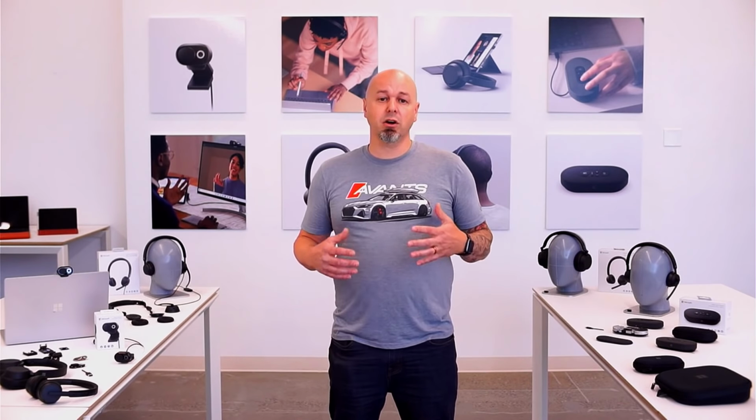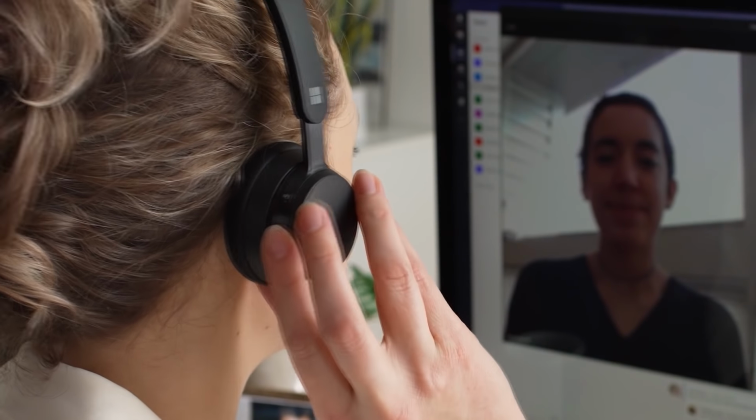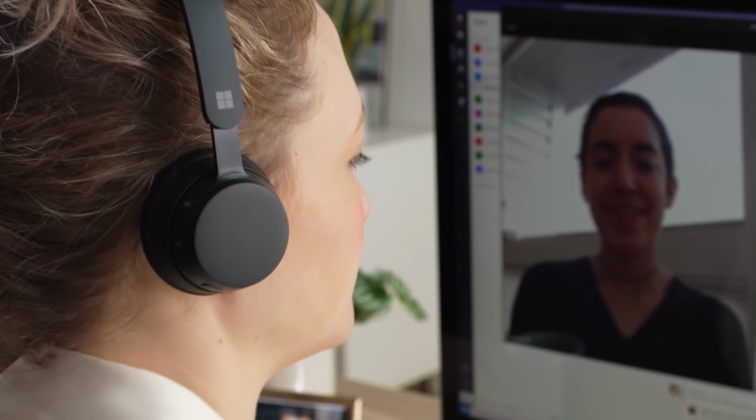Also, the dongle's dedicated frequency band and radio ensures that you're not competing with other Bluetooth-connected devices. And if you happen to lose or misplace your dongle, you can fall back to Bluetooth connectivity and order a replacement dongle if you need to. Of course, the dongle ensures all the Teams-specific controls just work, including the hook switch, which you can use to quickly accept or hang up calls.